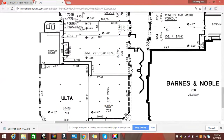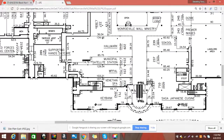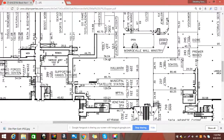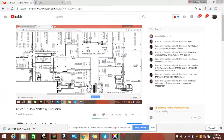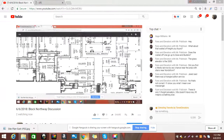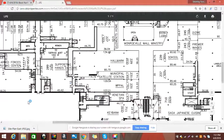Guys, look at this. I found another freight elevator at Monroeville Mall. And Ultras, the lift. Wow. What's this one? Stairwell. That's the freight elevator in the management office at Monroeville Mall. Maybe that's a garbage lift or something. But here's a management office freight elevator right here.